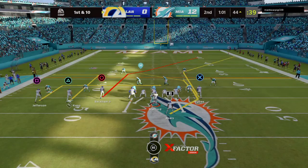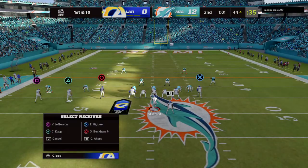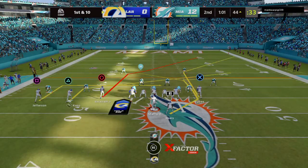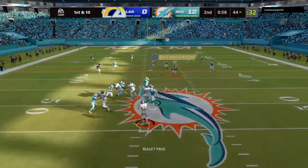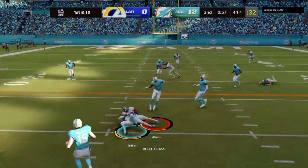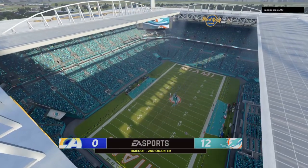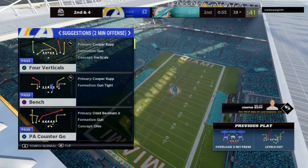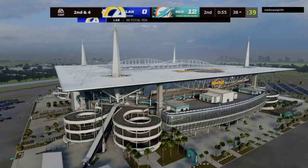This offense finding its legs now. Here's another 1st and 10. Back to throw, Stafford. Looking underneath, he's got Akers. Now the Rams will signal for a timeout, their second, as the clock will stop with 55 seconds to go until halftime.